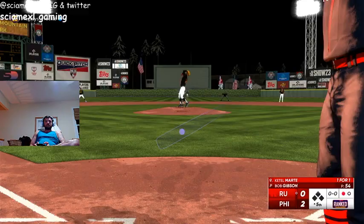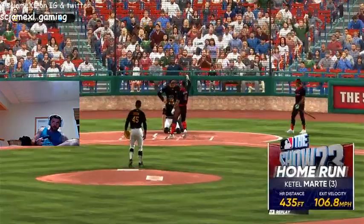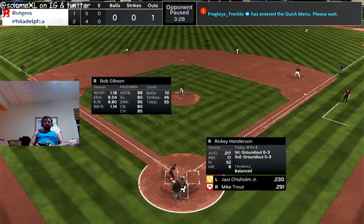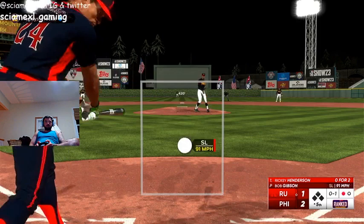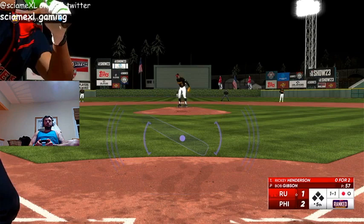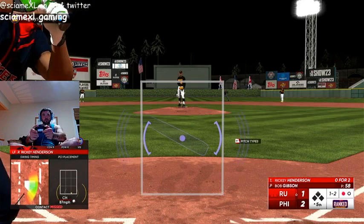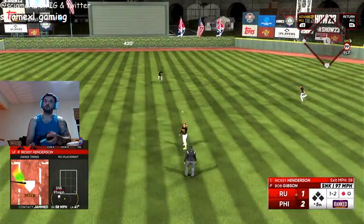Fly ball down the right field line. If it's fair, it's gone, and that is gone. Marte goes deep, and they inch closer. It's 2-1. And now, Ricky Henderson. Swing and a miss, strike one. And it's 1-1. One ball, one strike. And now the count, 1-2 after the swing and the miss. Franco makes the play, and there's two down.